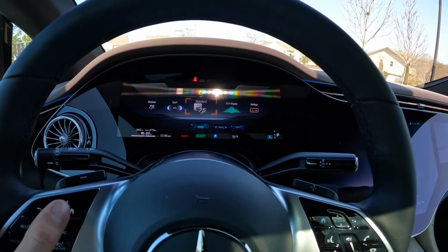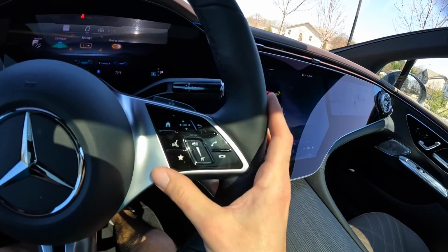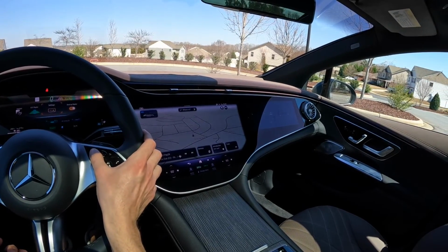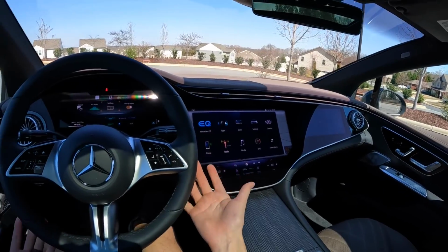You can also go up and adjust your heads-up display. You can see cruise control settings, menu controls over here, which will also adjust the home screen on the side. So you can see all sorts of different icons. You can use the steering wheel to control that.